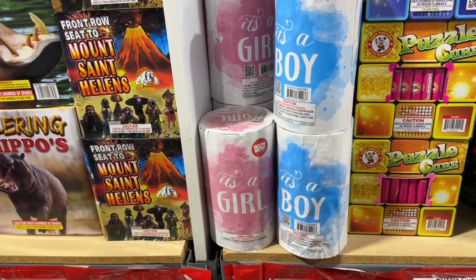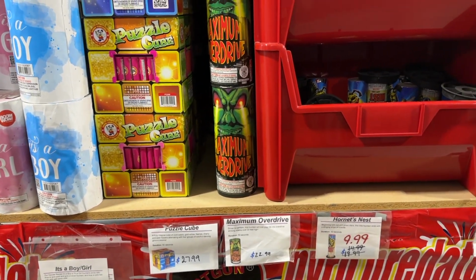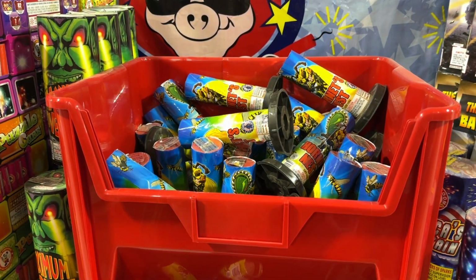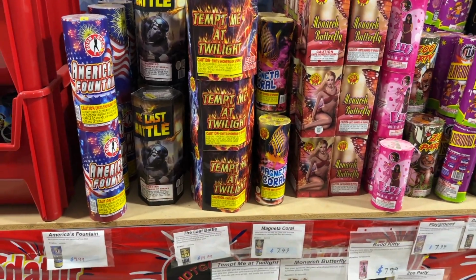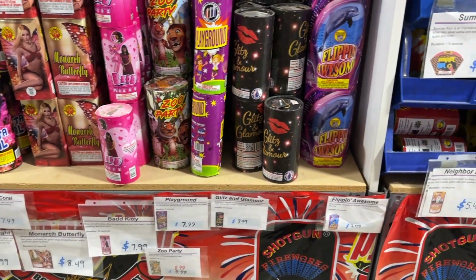It's a boy and it's a girl from Boom Wow. That's one of them. We also have Puzzle Cube from Winda, Maximum Overdrive, which is an incredible fountain. My dad's favorite fountain in the store, Hornet's Nest. More 200-gram fountains.